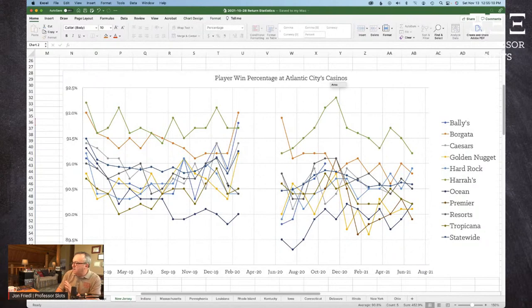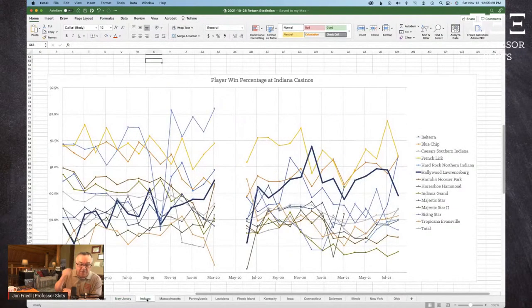Then we have New Jersey, and of course that's Atlantic City. So these are the Atlantic City casinos, and Harrah's is up here at the top, and often very close to the bottom is which one? Ocean? Yeah. And so these things matter. As someone was saying earlier in the live chat, this stuff matters. You may not have it, but if you look at some of these, you can understand that there is a difference. You can watch for that difference.